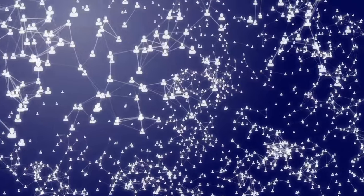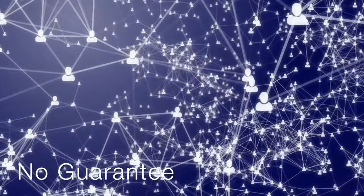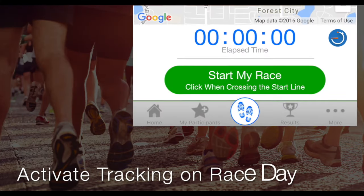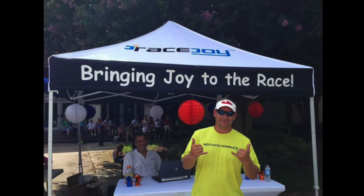Since RaceJoy is bringing together many technologies and people, there is no guarantee that RaceJoy will function for a given user. Please make sure to follow the prompts during your setup and start your tracking on race day to ensure proper functioning of RaceJoy. We hope you found this overview helpful.